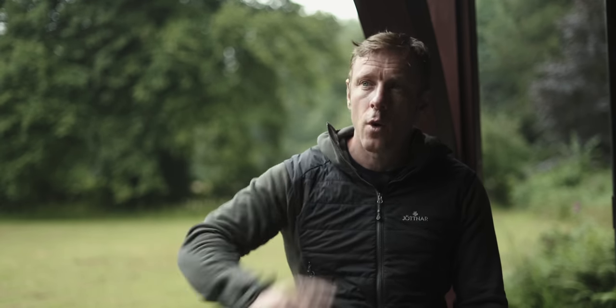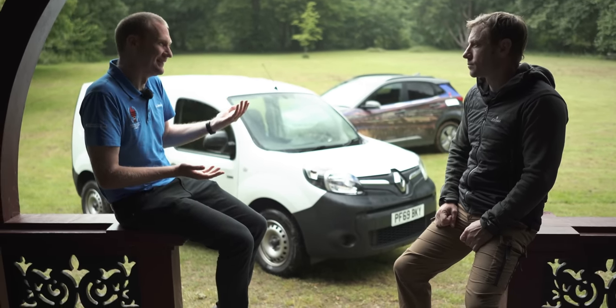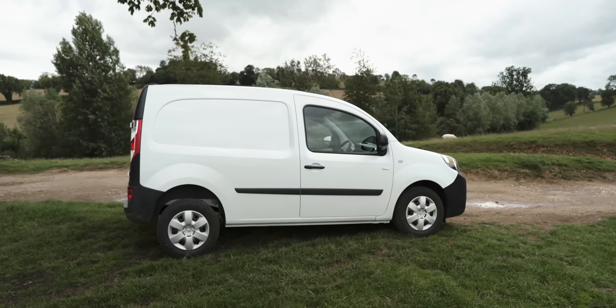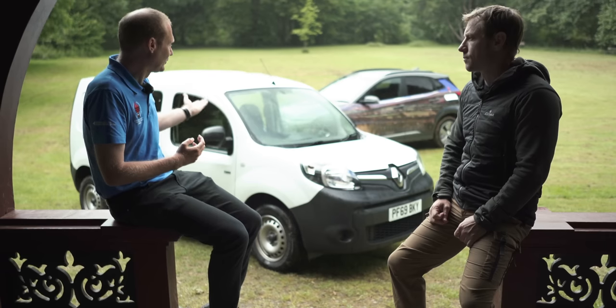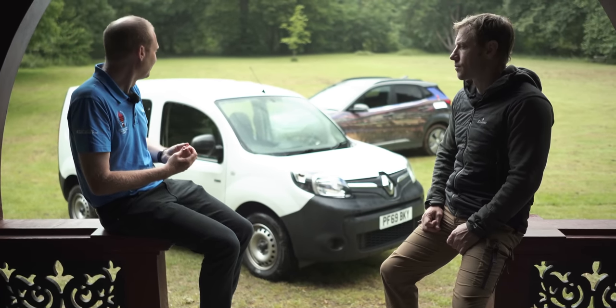So how much do you think you'll save? Because if that is more expensive than the combustion engine equivalent, how quickly can you recoup that money? I mean, with this, we've got the advantage of renewable energy as well. So we'll recoup it a lot quicker than someone who's on mains. But if you get smart with off-peak tariffs, you can charge that fully and do 100 miles for not much more than a pound.